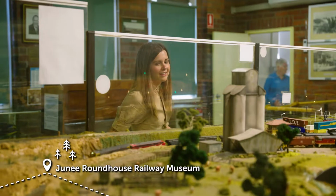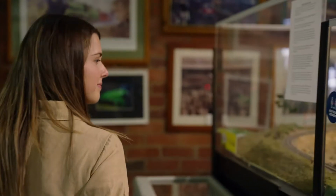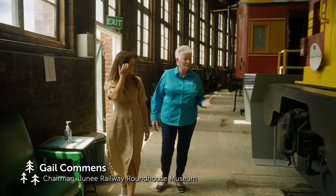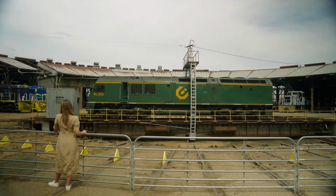Let's go explore. Gail, thanks for having me this afternoon. Talk me through this incredible space. Well, it is the largest roundhouse in the Southern Hemisphere. It took 5 years to build and was opened in 1947, and the railways closed here in 93.